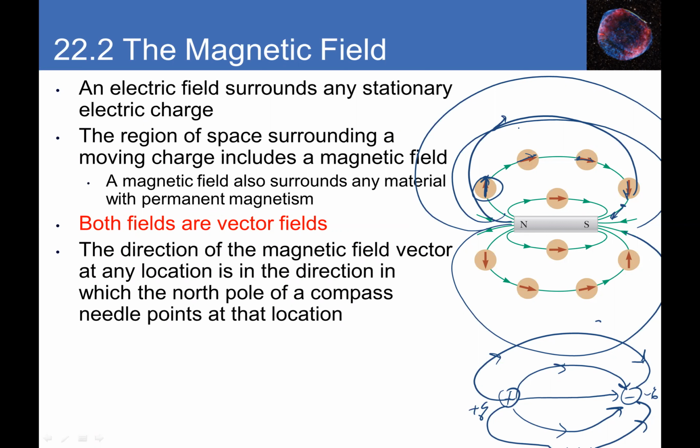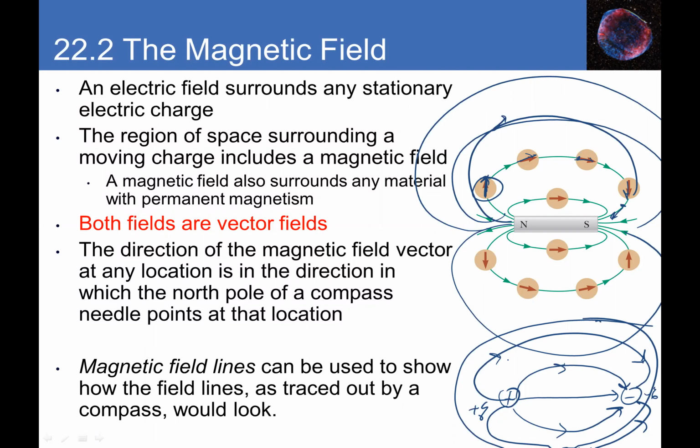So that's why for us, finding the electric field in this picture over here was a little bit difficult. We had to use the potential difference and, remember, we used those equipotential lines to get this picture, okay? But magnetic fields are much easier because we have that tool. We can always use the compass to figure out in which direction the magnetic field is pointing, or the magnetic field lines are going. So magnetic field lines can be used to show how the field lines as traced out by a compass would look. So that's one similarity between electric field and magnetic field.